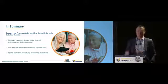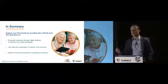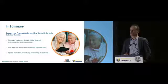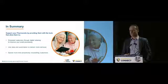So by getting more time back into your day, you'll be able to deliver more services that way. We strongly believe that the data that you've got can be repackaged and repurposed to drive your business harder and faster, and make sure that you're delivering more valuable services to your customer base. And certainly, use that time that you get back for proactive counselling.